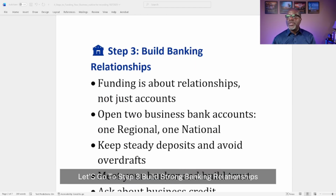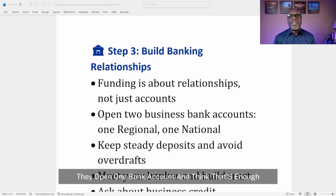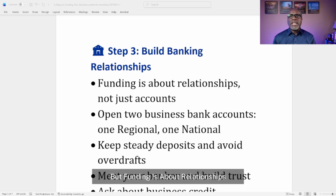Let's go to step 3. Build strong banking relationships. Now, this step is where most business owners completely drop the ball. They open one bank account and think that's enough. But funding is about relationships, not just accounts. Let's talk about why and how to build powerful relationships with your banks.